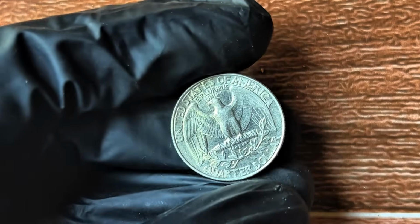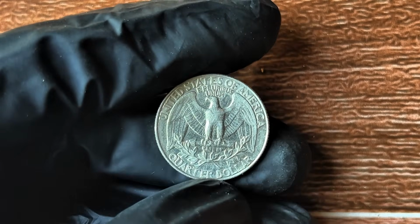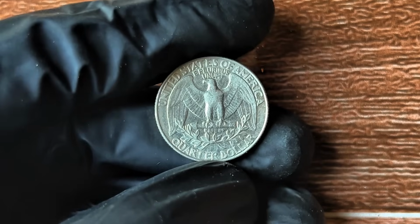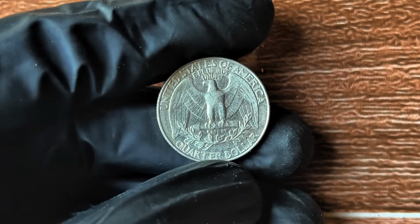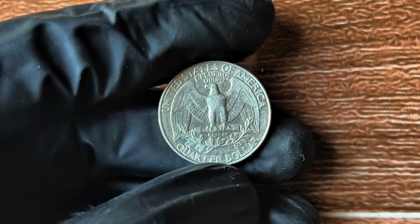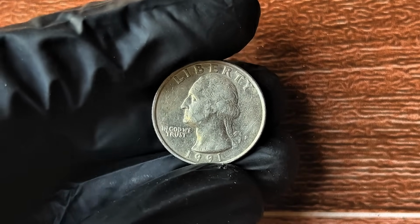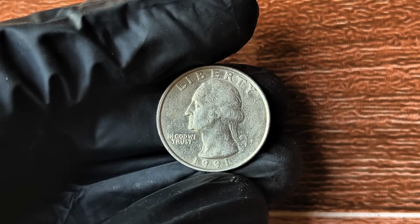Today, we're diving deep into the incredible story of the 1991 P Washington quarter. By the end of this video, you'll know exactly what to look for, how to confirm its value, and, if you have one, how to turn that coin into life-changing cash. So, grab your coins, because this is going to blow your mind.